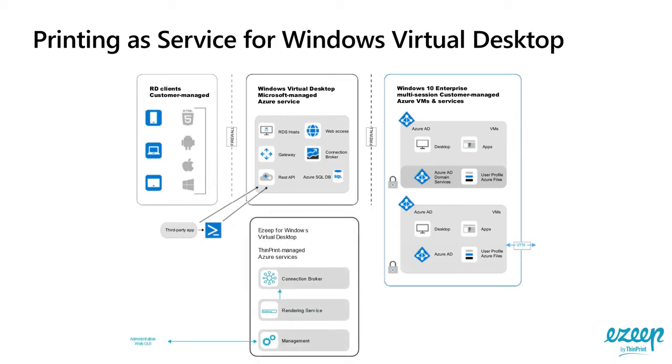What we're doing as eZeep is we're adding printing as a service in the Azure cloud, in parallel to the services that you have with Windows Virtual Desktop. We're taking care of the printing services. And that means we have a very strong management engine that you can access simply with a web browser. You log in, you see your printers, you assign your printers to your users, and therefore the system knows who should get to which printer.